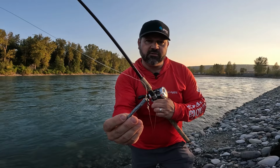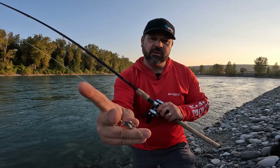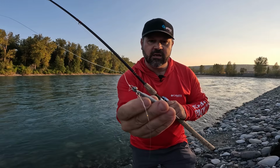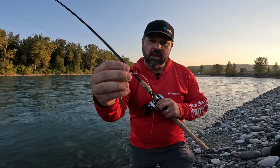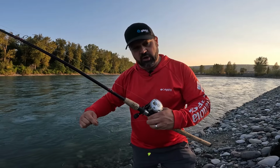This is just the poor man's three-way swivel, and all I do is essentially I cut a piece off my main line, and I have a little tag end here. I pinch my weight onto the main line, then I tie the main line back onto the top end of the swivel, and I have my leader on the bottom, and that runs down to usually a 3 to 4 foot leader down to my hook.